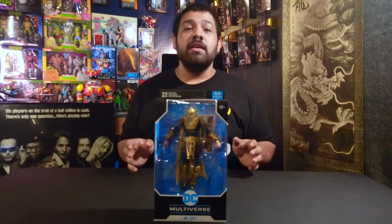There is a Platinum Edition version of this figure. I'm going to be on the lookout for that one. I still have not found the Gorilla Grodd Platinum version that I was looking for. And at this point, guys, I'm pretty sure I'm not going to find it for a decent price. So that one's out of the question. Hopefully Dr. Fate won't fall down that same fate.